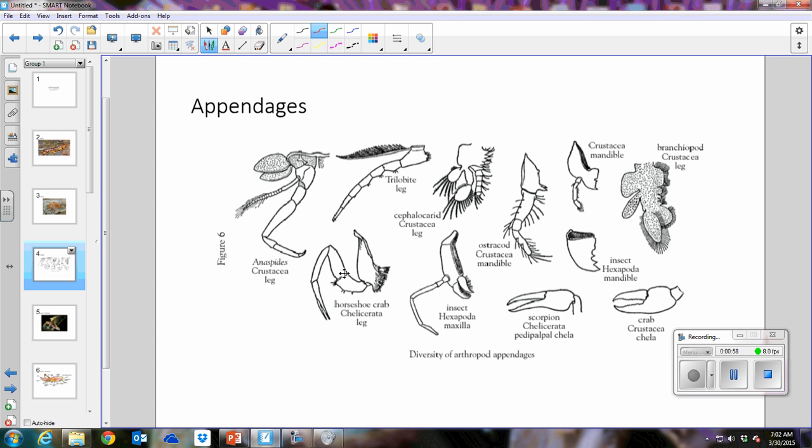And here are some pictures of different appendages that different arthropods have. Appendages can be anything that they use to eat, or their legs, or antennae for that matter. There's just any sort of appendage, and you can see how they're jointed, all the different joints.